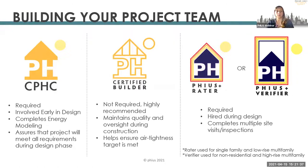They're not required for the prescriptive path, but if they're on the team for the prescriptive path, they'd be the one handling that. And they assure that the project's meeting all the requirements. They're the ones making sure the building design is going to meet all those performance requirements as well as the third-party quality assurance requirements.